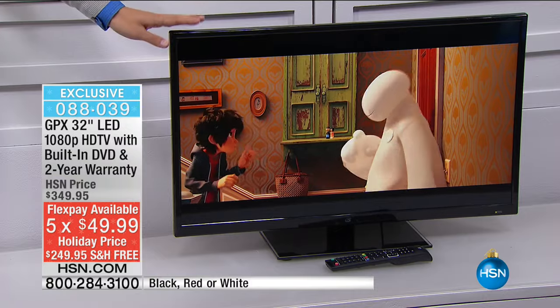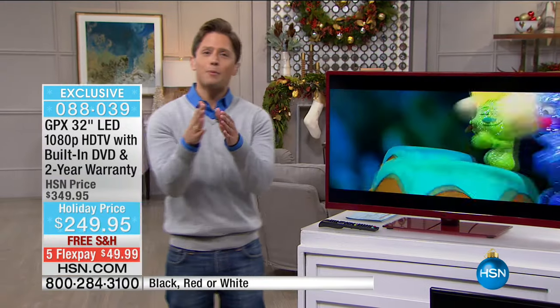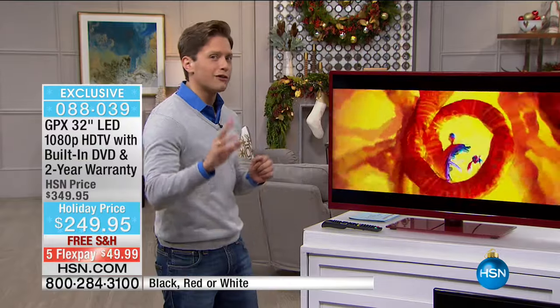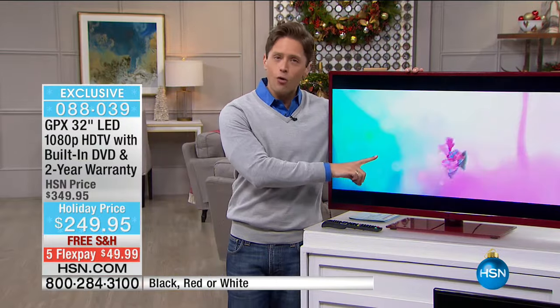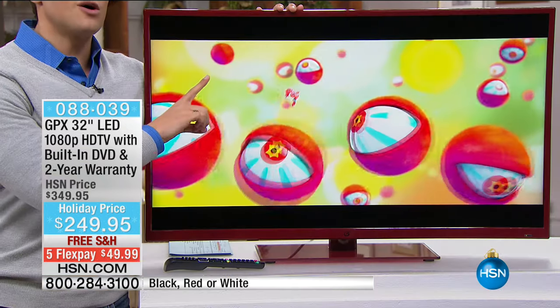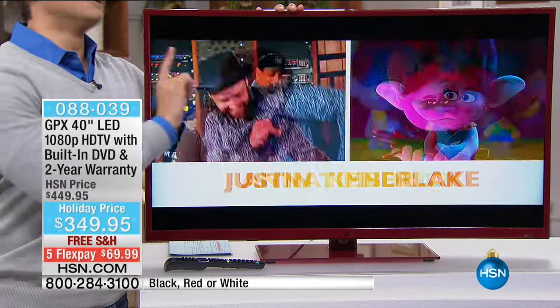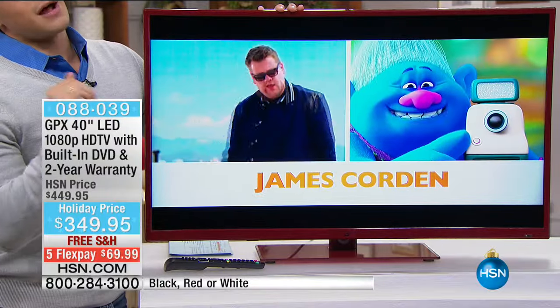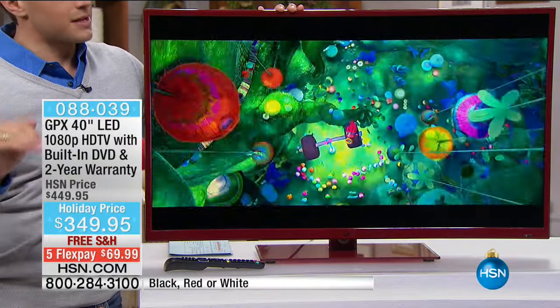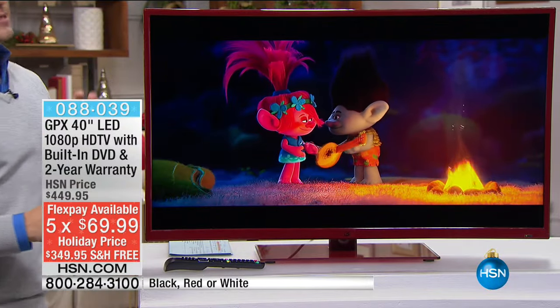So if you want that, that's a great buy today, maybe for the kitchen or for the guest bedroom. Now, if you're looking to upgrade your bedroom, or you're looking for that ultimate gift, we have a 40-inch model. Now, the 40-inch model is also $100 off, still comes with the built-in DVD, still is high definition, still comes with a 2-year warranty. It's $100 off as well, plus free shipping, plus 5 flex, all the goodies. And we have them available in white, in red, and in black.